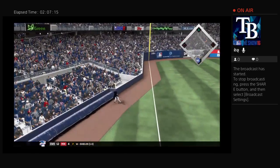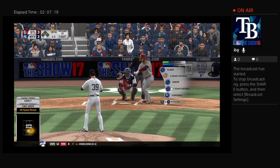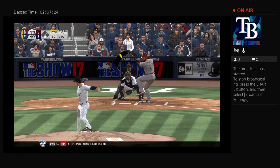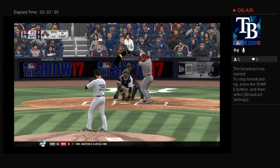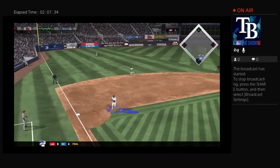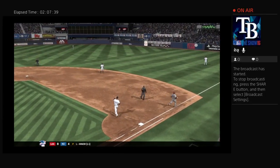Swing and a liner, but foul. Hands held high by Peralta. Now the pitch. Now a swing and a ball chopped foul right at home plate. Now another 1-2. Hit softly on the ground to third. Romine is up with it. Throw gets him. 2 down.